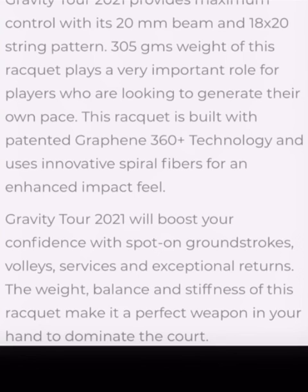Gravity Tour 2021 provides maximum control with its 20mm beam and 18x20 string pattern. 305 grams weight of this racket plays a very important role for players who are looking to generate their own pace. This racket is built with patented Graphene 360 Plus technology and uses innovative spiral fibers for an enhanced impact feel. Gravity Tour 2021 will boost your confidence with spot on ground strokes, volleys, serves, and exceptional returns. The weight, balance, and stiffness of this racket make it a perfect weapon in your hand to dominate the court.